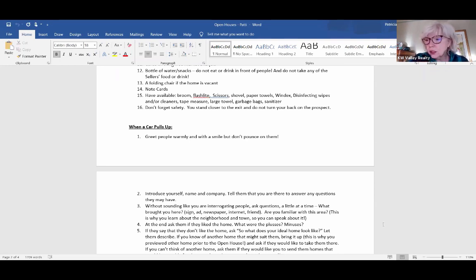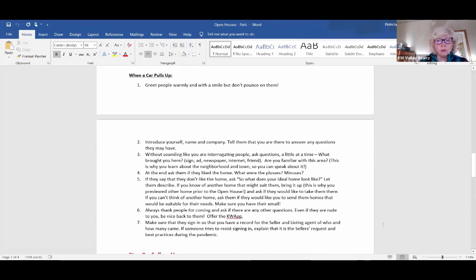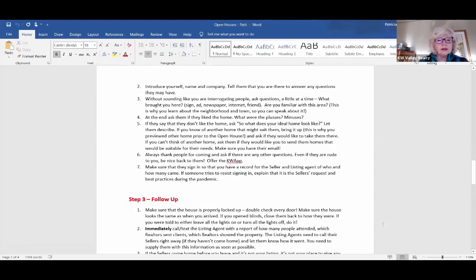I have shown homes where we've stepped over a dirty diaper. I mean, oof. Okay. And don't forget safety. You stand closer to the exit and do not turn your back on the prospect. When a car pulls up, greet people warmly and with a smile, but don't pounce on them. Introduce yourself, your name, and your company, and tell them you're there to answer any questions they may have.